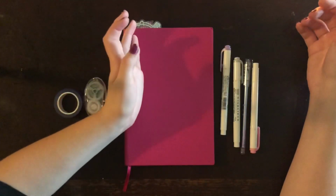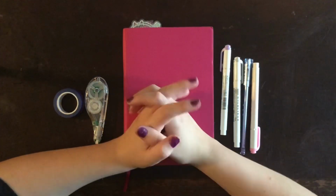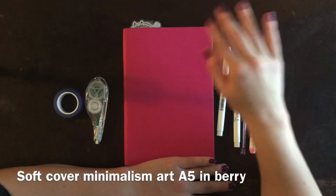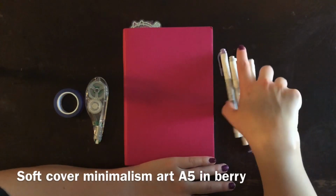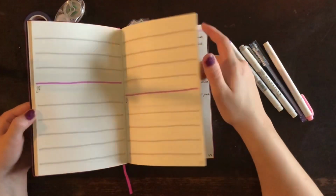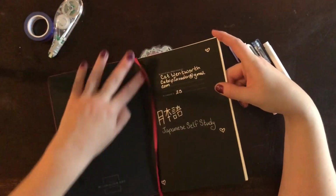Today is November 1st, and I decided that I would get back into doing my Japanese study. So this is my Japanese study bullet journal, which I showed you mid-September, right? All right. So I'm gonna give you a slightly better, all on its own walkthrough of what I'm doing in here.